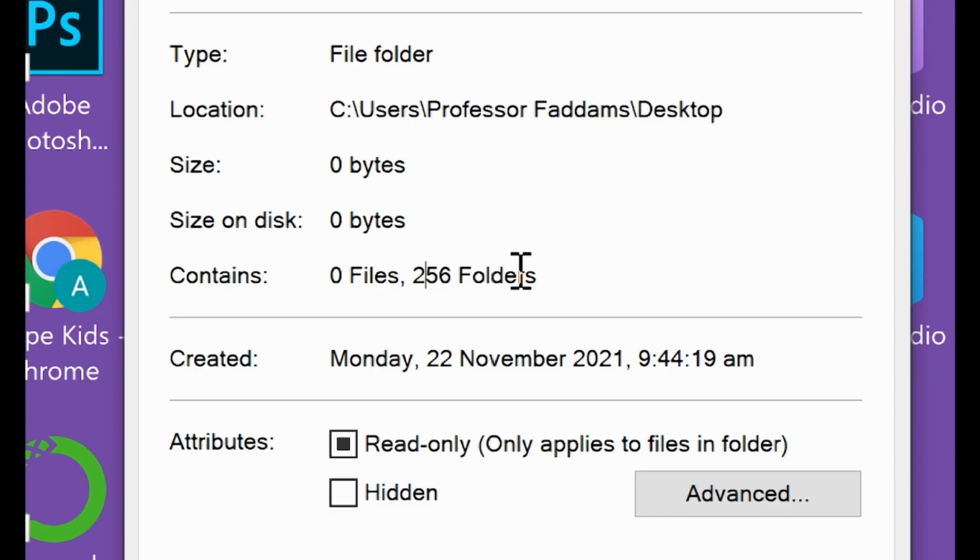You have uncountable folders, several folders, right? Yes. But do you know that there is no file in any of your folders? Yes. So very soon we will learn about what files are and how they are different from folders. So even though we've created hundreds and thousands of folders, we have no file.